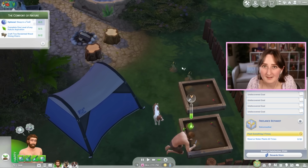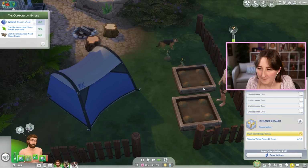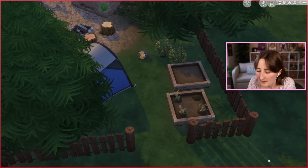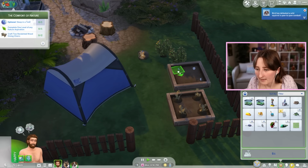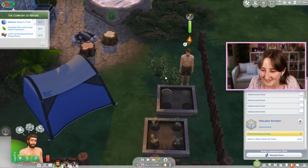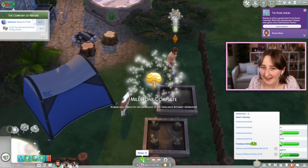The dogs are loving this. They're like super involved. Okay. Now I water everything. Oh, those are out of season. Oops. Sorry to the tomato bushes. You can't even be watered. Here. He kind of has to pee. I'm so sorry. You can't though. Not yet. You have to finish this first. It's very urgent. Okay. The road ahead.